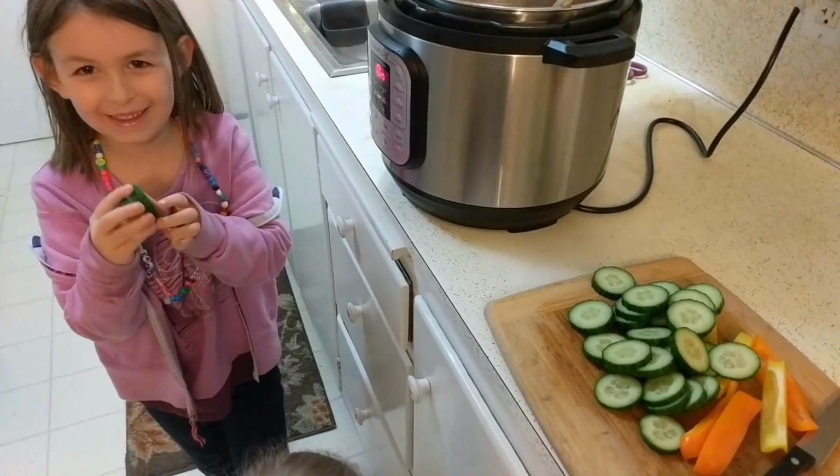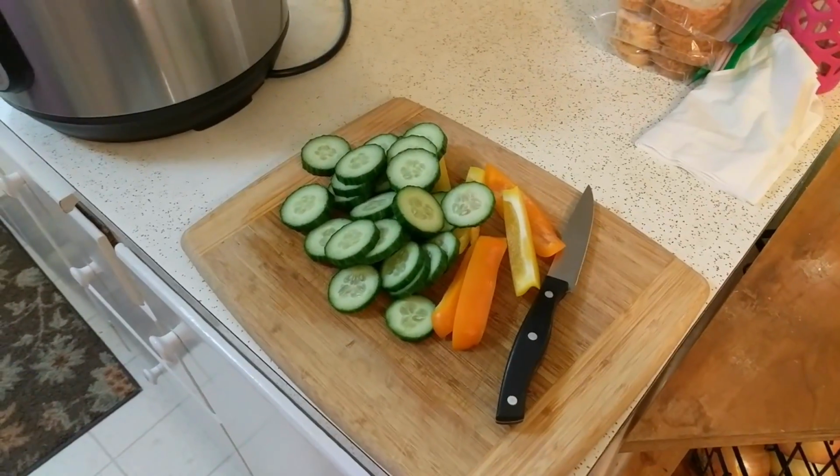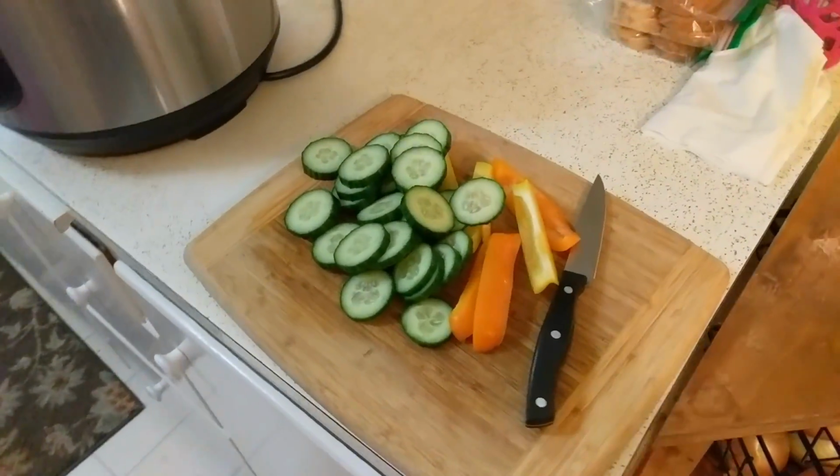Eating cucumbers. Yeah. So the first thing I did for food prep was prep some raw veggies for everyone to munch on, and as you can see, they are munching away. These will not last very long.